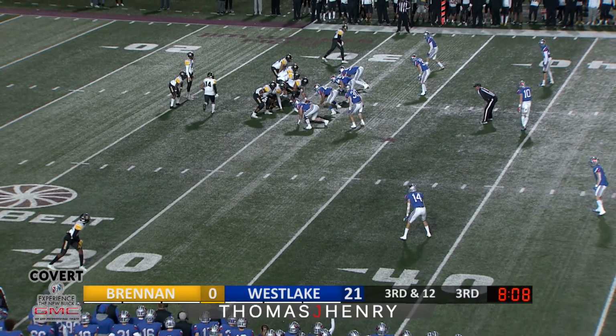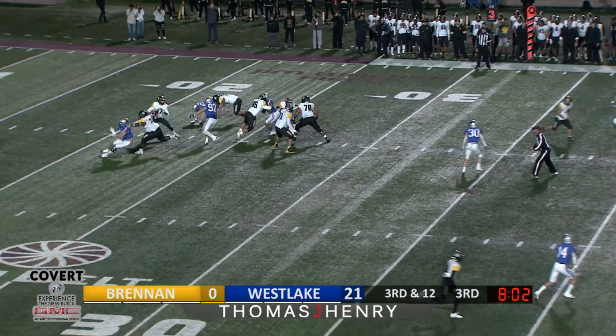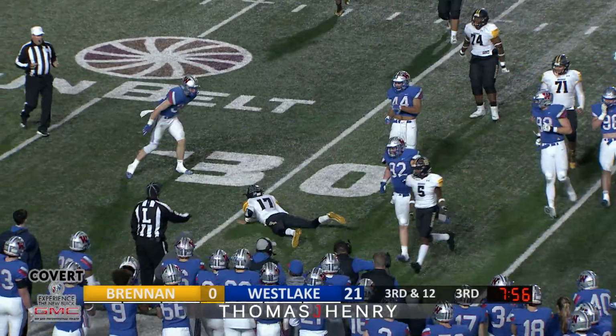3rd down and 12. They send Levan in motion. Levia now lining up as a receiver, part of a trio to the left. Varela back to pass on 3rd down. Here comes the rush. He gets out of it, rolls here to the right, looking to run for it across the 30, and he's tackled in the open field there.